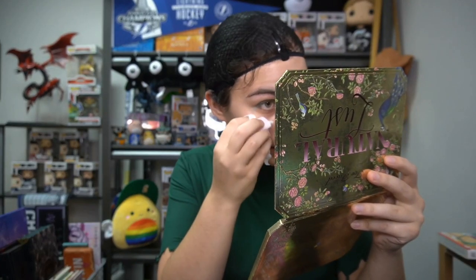Hopefully this color looks good with the wig. Because I like the way it looks on its own.